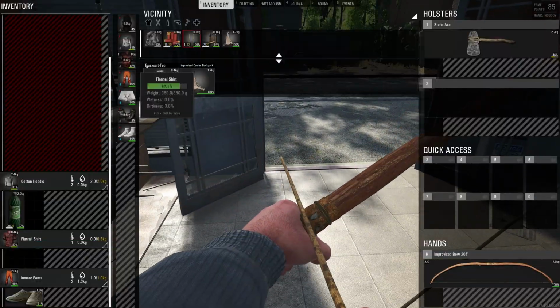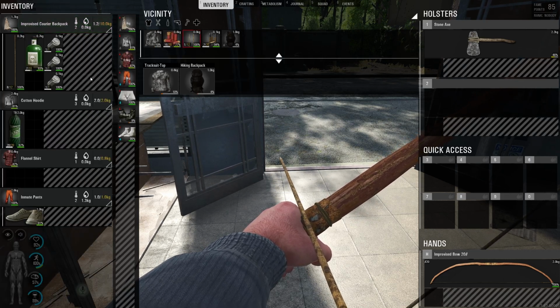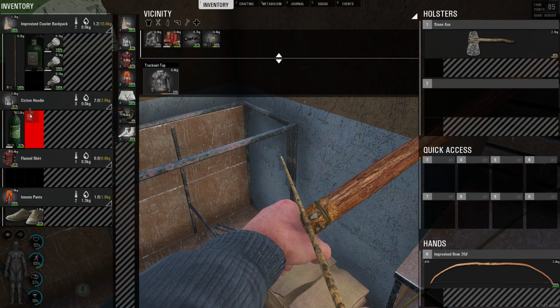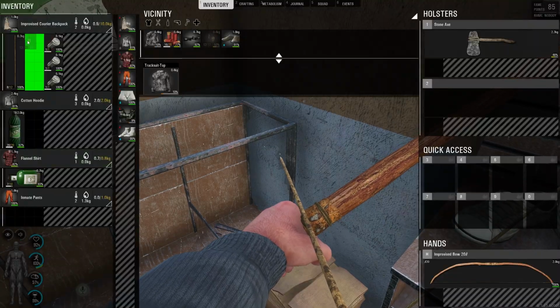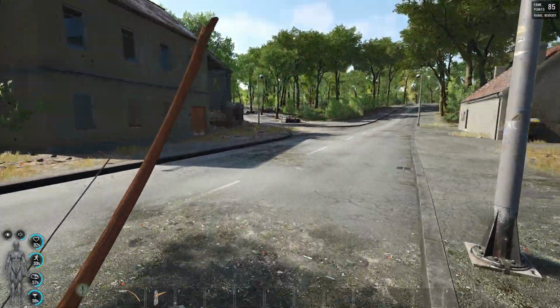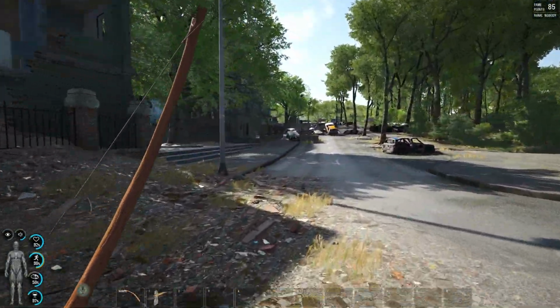Okay, so what we're going to do now is drop the hiking backpack because we destroyed this one. Then we're going to take these, put the alcohol in there, put these 12 arrows in here. Okay, so I'm going to show you how to drag the puppets out, but you guys already saw there was a hiking backpack in there.